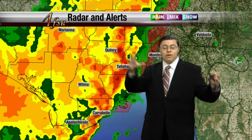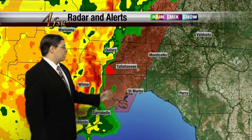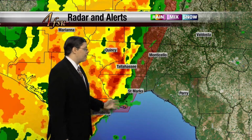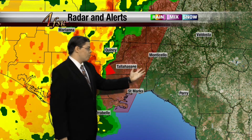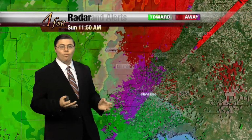One of the most we've seen here in the last 5 years or so in the area. There are hundreds of lightning strikes within a few mile radius of the FSU campus, so a pretty serious situation on our hands right now. You see the rain moving from north to south along this line and moving toward the east into the area, so we're monitoring this very closely.